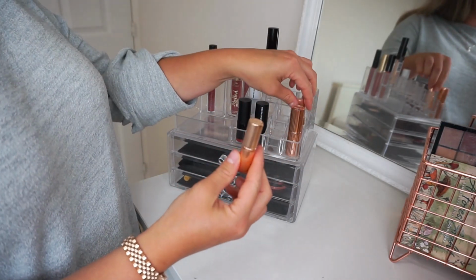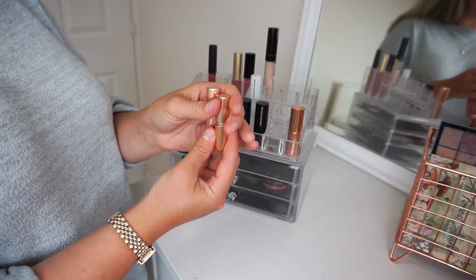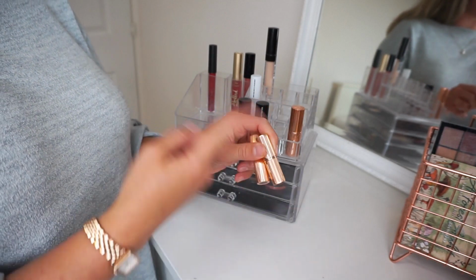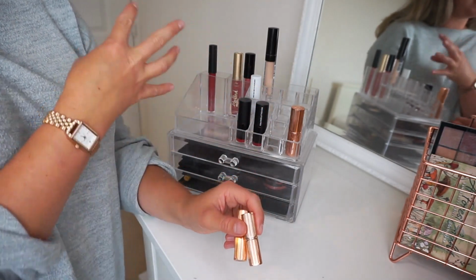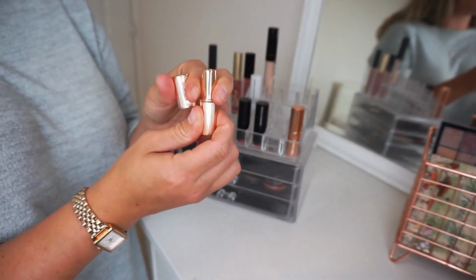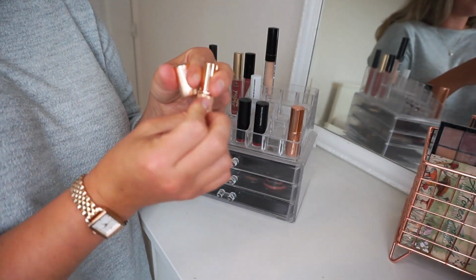So I have a little trio of these Charlotte Tilbury minis, and I actually have the one I use most, which is Very Victoria, in my everyday makeup station. But these are Pillow Talk and Walk of No Shame. So Pillow Talk is their classic shade.